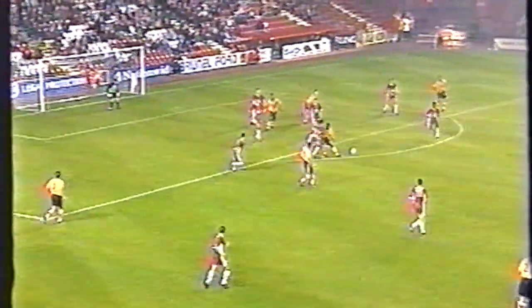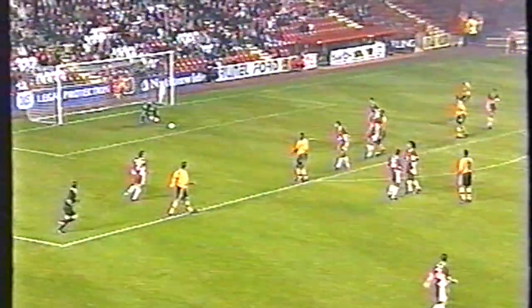Wilson offering himself on the short corner. Back now with Ashby. Just managed to keep his footing. Kidd. Well, he didn't quite make up his mind what he wanted to do there. Seemed to be shaping for the shot and then quit on it.